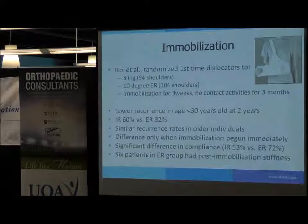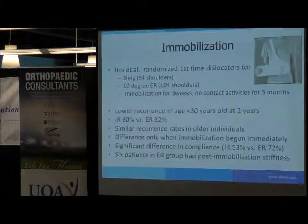But then there was a period of time back in the early 2000s where there was a move that said, well, we can actually reduce the recurrence rate if we immobilize them in external rotation. And why is that? Well, theoretically, most slings are going to put your arm in internal rotation, right? The injury was to the anterior capsule. So what you do is you put your arm in internal rotation. There's no tension on the anterior capsule. The joint fills up with blood. There's a hemarthrosis. So it kind of pushes the capsule away from the glenoid and the labrum away from the glenoid. And that's why it maybe doesn't heal down.